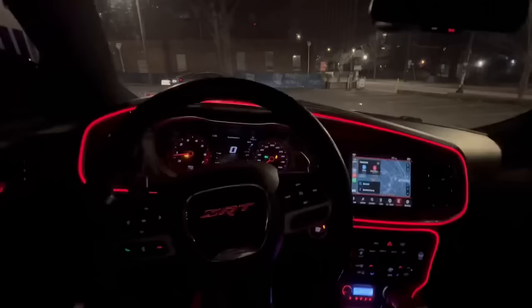We don't got no destination, y'all. We just finna go, you know what I'm saying, do a little drive. Put this thing in sport mode. Y'all, you know what I'm saying, nighttime POV. Let's do it.